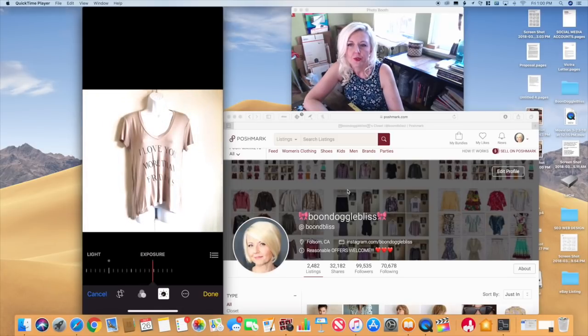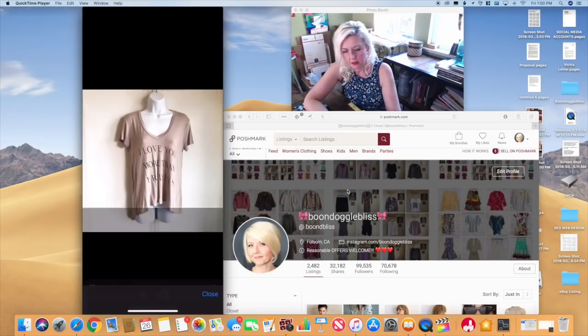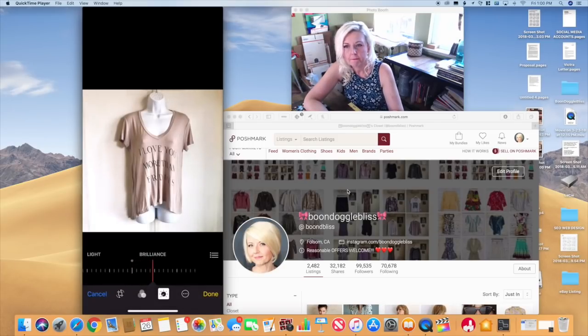I don't like it when it starts getting to a place where it gives off this glow. So I'm only doing a little bit of exposure and brilliance. Just a little bit. Okay. See? Original, new. Original, new. Not perfect, but much better. Much more pleasing to the eye. Done.